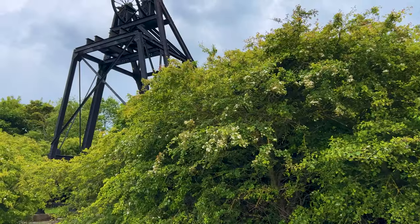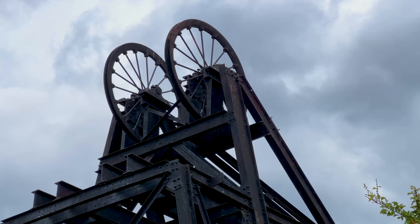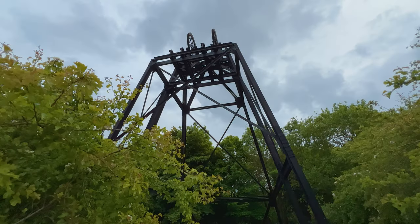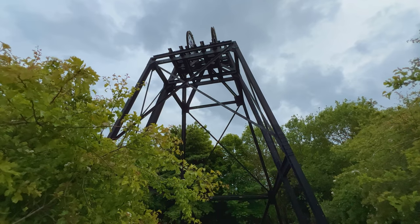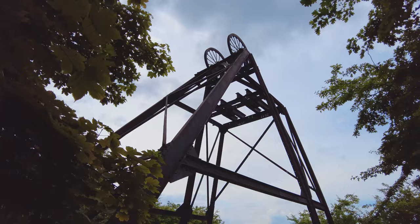And the headframe is what most people associate with mines. You know, the tower with the wheels on top that lower the lift. Is the lift the right word? The cage. Lower the cage down into the mines. Oh yes, that's what I was talking about. The tower with the wheels. Here we go.